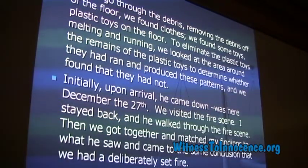All right. The last statement is where he's indicating that he was following the professional protocol by not trying to go through the fire scene with Mr. Vasquez. Now, we've heard discussion about eliminating the possibilities. Of course, the first two possibilities are going to be gas and electric.